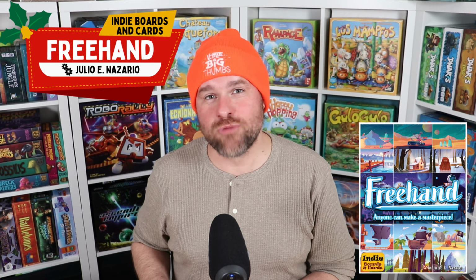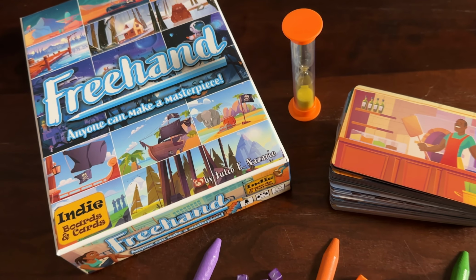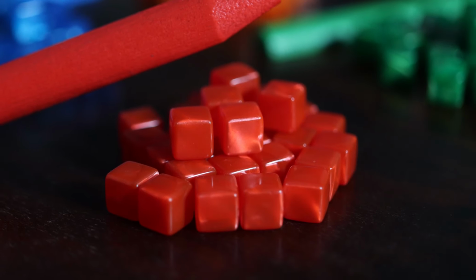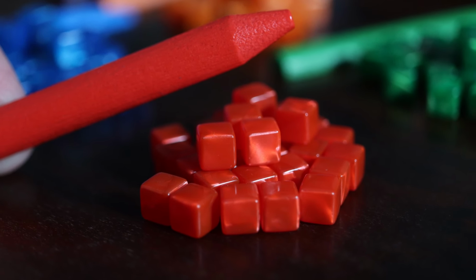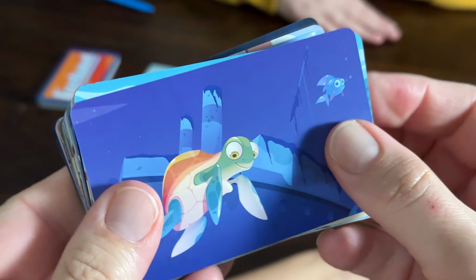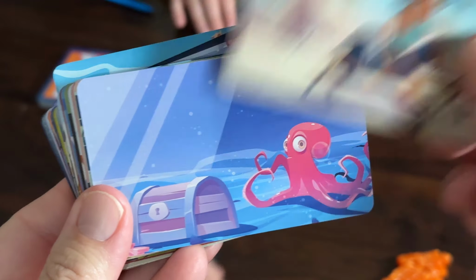The second game on our holiday dexterity game list is Freehand from Indie Boards and Cards. In this one, 3 to 6 players are going to be simultaneously drawing pictures, but not with ink, pencils, or paper. Our only tools in this game are cubes and a crayon-shaped wooden tool. Each round will present us with a selection of artful cards, and we need to choose one of those cards to recreate with our cubes.